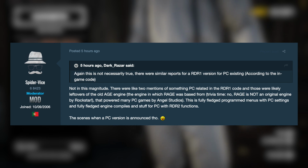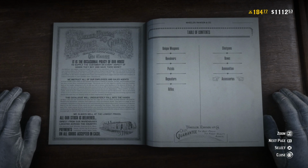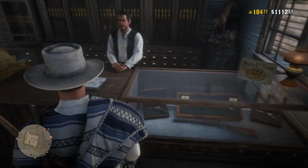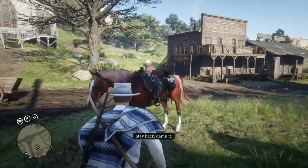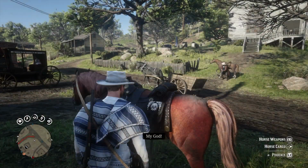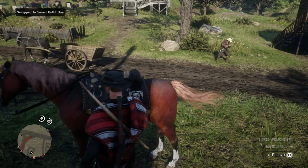This is a fully fledged program menu with PC settings and fully fledged engine compiles and stuff for PC with RDR2 functions. So basically what he's saying is, even though Red Dead Redemption 1 had some slight PC code, this is like full-blown PC code in the files for Red Dead Redemption 2. So it kind of begs the question, with all of this being found, the ball is really in Rockstar's court. I mean, a bunch of major media outlets are picking up on stuff like this. So it kind of makes you wonder, when will they announce something like this?